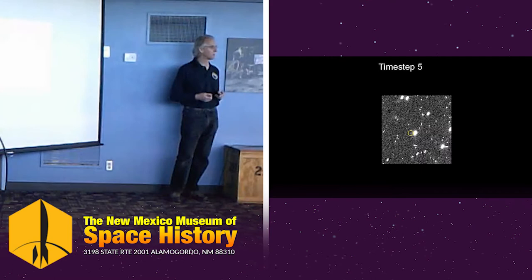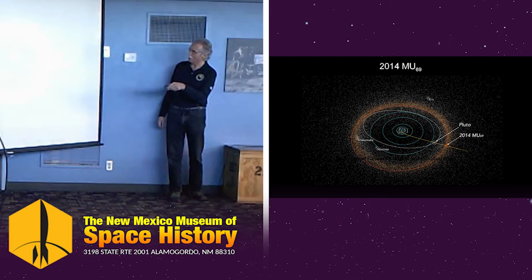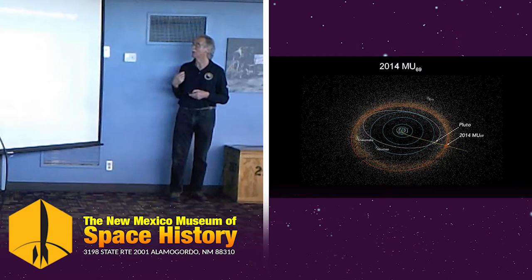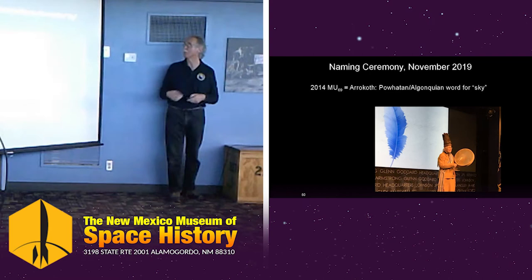So here it is. It had provisional designation 2014 MU69. And here it is right beyond Pluto, right along the path that we were following. This name is a bit of a mouthful. We had a nickname for a while, Ultima Thule, but now it has an official name, which is Arakoth. This is a Powhatan word from the Indians who lived in Maryland. And because the spacecraft was run from Maryland, we thought that was an appropriate name.